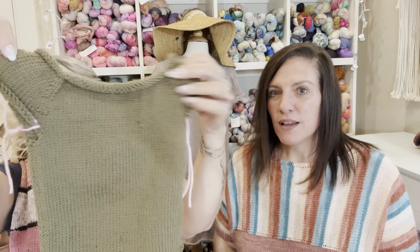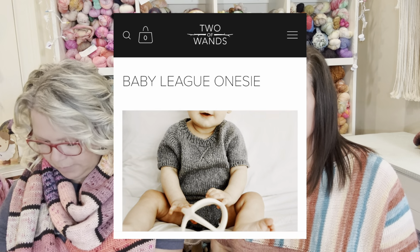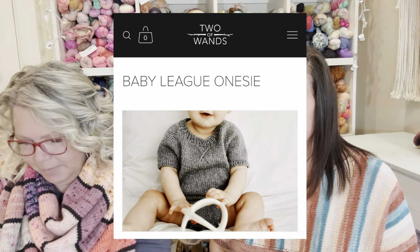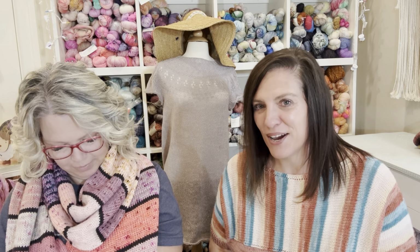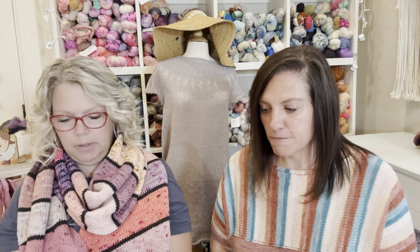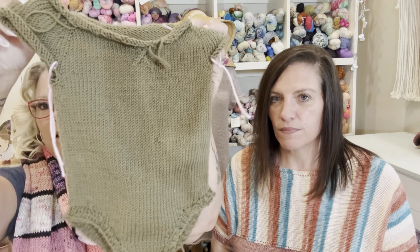So can we tell the people, last weekend, Alicia, Corrina's daughter, who's pregnant with this little baby, hosted the baby sprinkle, and I was honored to spend time with them. It was so much fun, super cute. We played super fun games, and all the things that you do at a baby sprinkle. Baby League onesie. It's so cute. Of course it's tiny, right? So it's gonna go fast.